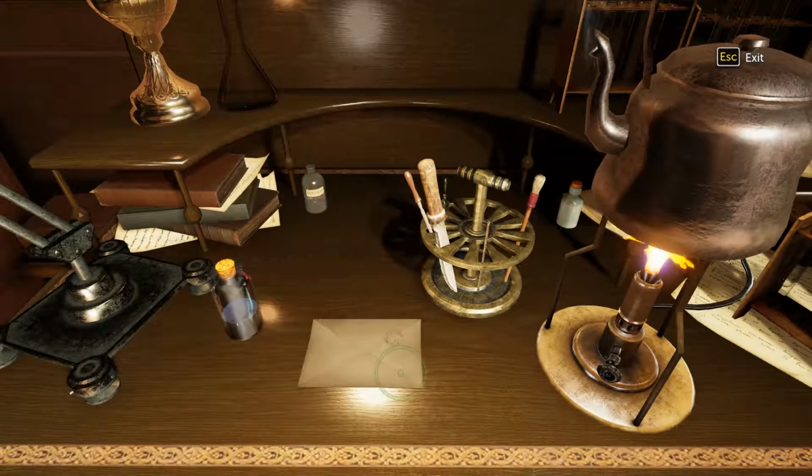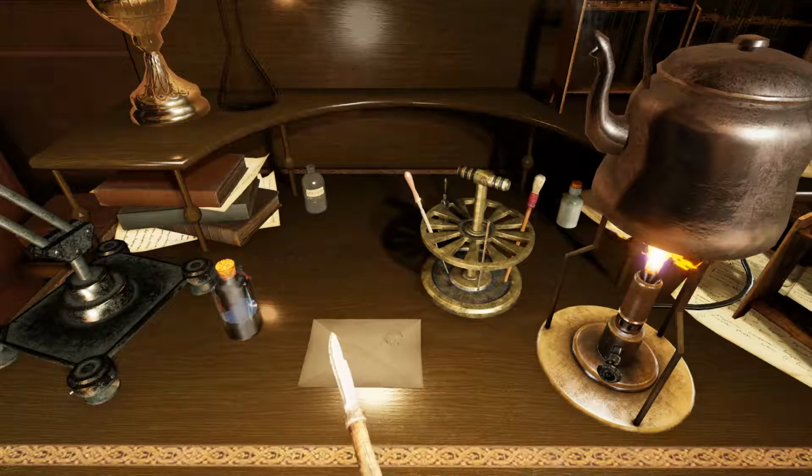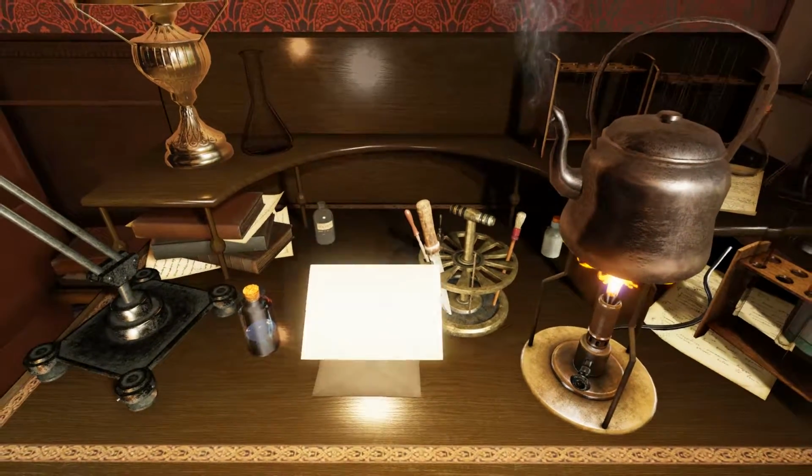Okay, yeah. I need to open it with something sharp. Let's take this big knife, which is sharp, and we'll just cut it open! Peek inside here.